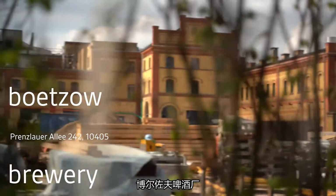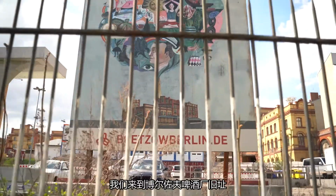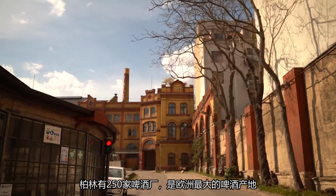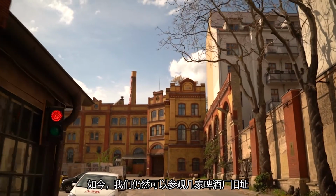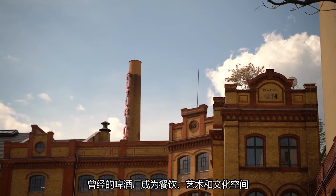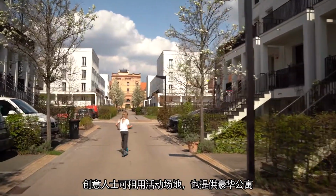Bötzow Brewery. Following the traces of David Chipperfield Architects in Berlin, we will continue walking along the former Bötzow Brewery. Berlin had 250 breweries, making it Europe's largest supplier of beer. Today, we can still walk along a few former breweries, which are being transformed and renovated to provide space for dining, art and culture, from temporary uses by creatives to luxury renovation.